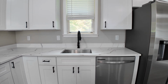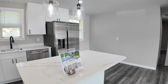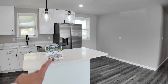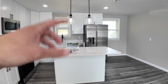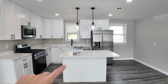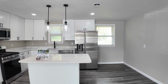Granite countertops, nice view of the backyard, stainless steel appliances. And what I do like here is we have a bar top. So people love these bar tops on their islands. So if you have an island and it doesn't have a bar top, you may want to consider adding that when you do list a home, maybe as an accent color and so forth, so that you don't have to redo the whole thing necessarily. But people are obsessed with these bar top islands.